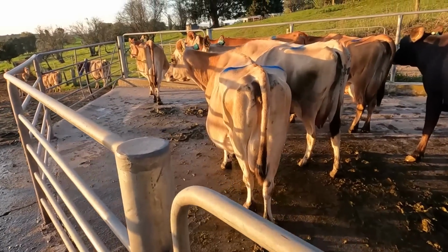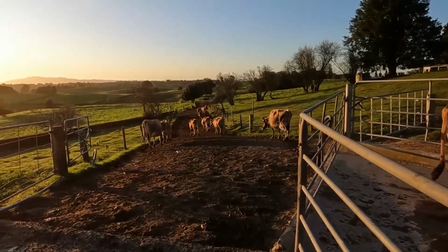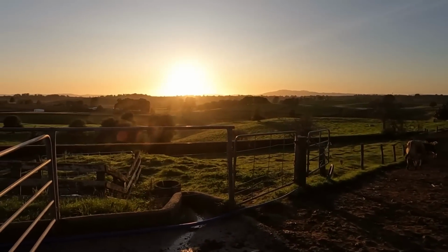So this morning I am drafting off those cull cows that I sorted out the other day. There's six in here so far, so I've got another four to pull out, but what an absolutely beautiful morning it is. A very crisp autumn morning though.